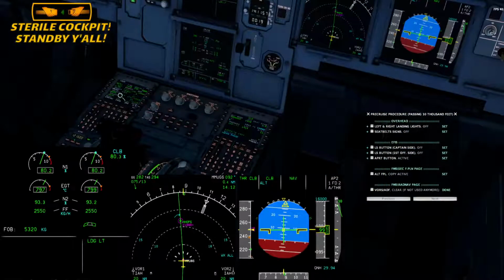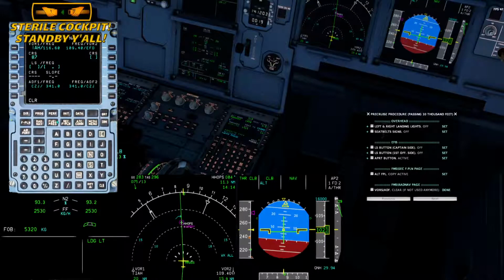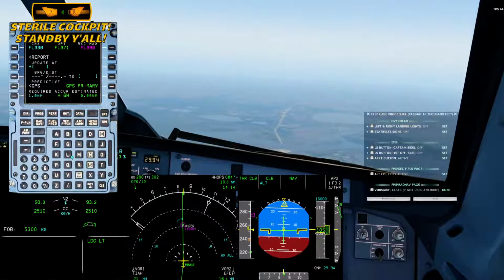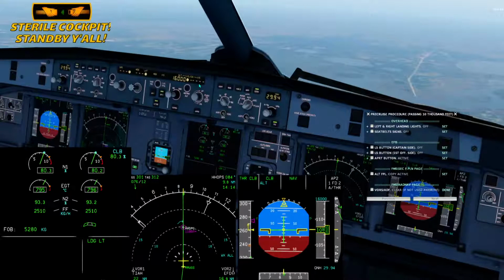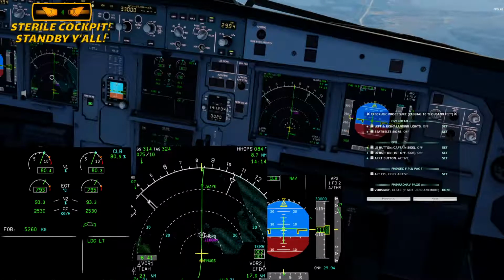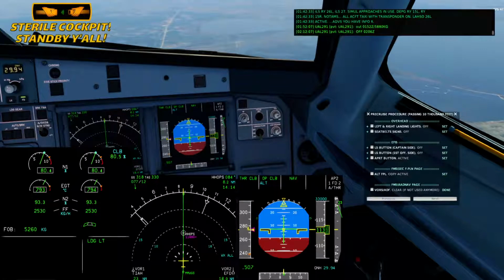Sasquatch 88, expect ILS runway 17 right approach from Ramo intersection. United 291, climb and maintain flight level 330. Climb maintain flight level 330, United 291. Level 330 set. 4834, runway 26 left, clear to land. Commuter 4834, runway 26 left, clear to land.